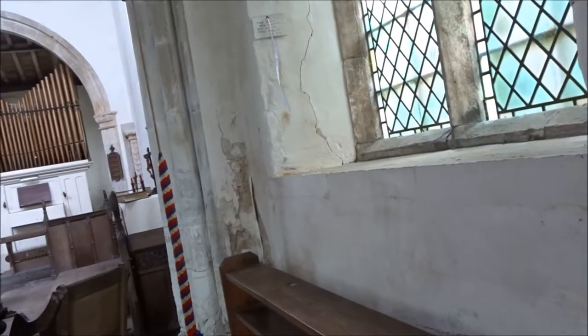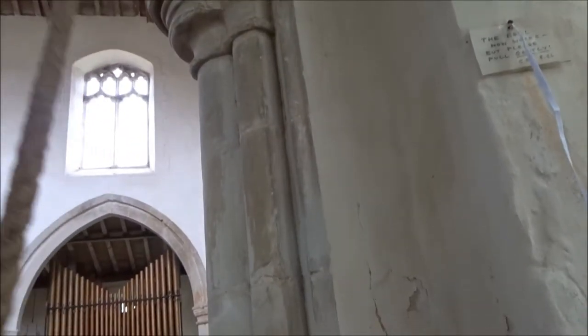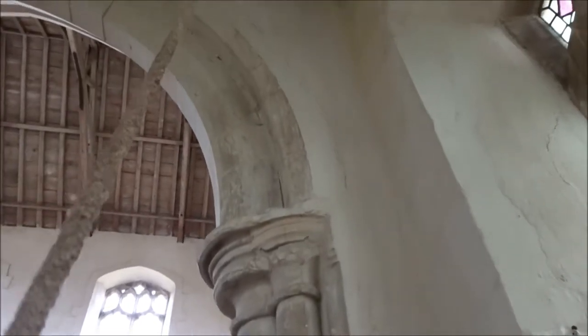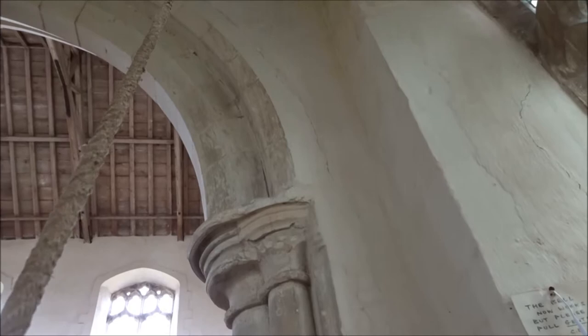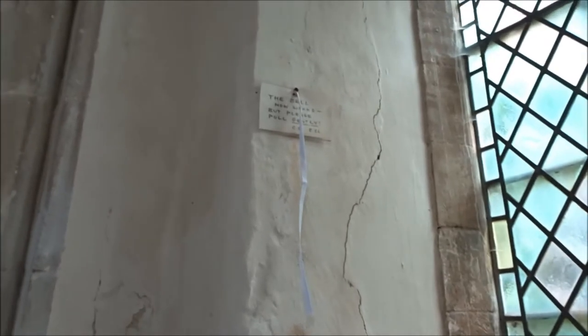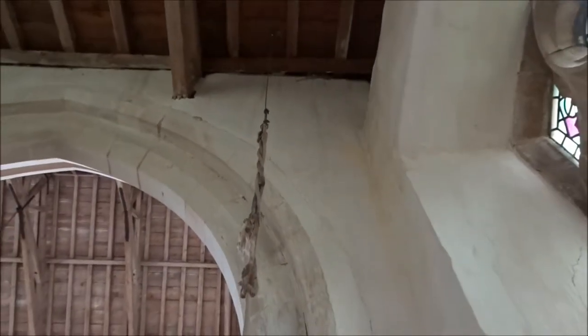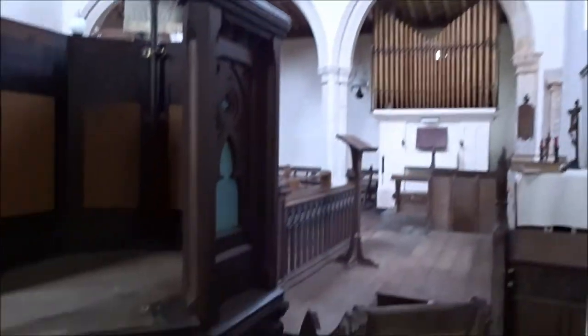The bell now works, but please pull gently. Oh, we're allowed to pull it. You hear that? I'm pulling a bell. God, that's lovely, that is. First time I've ever pulled a church bell in my life. Wow. And all this is open to the public. Isn't that beautiful? Allowing all that sort of thing.